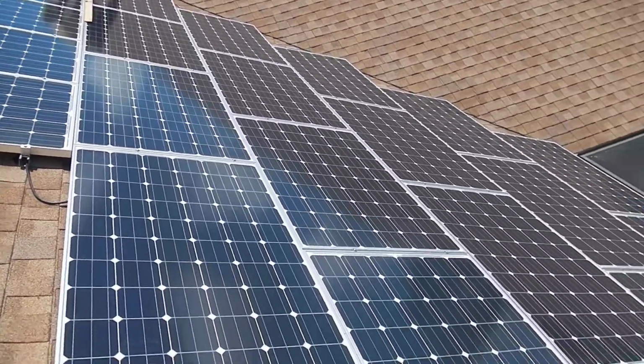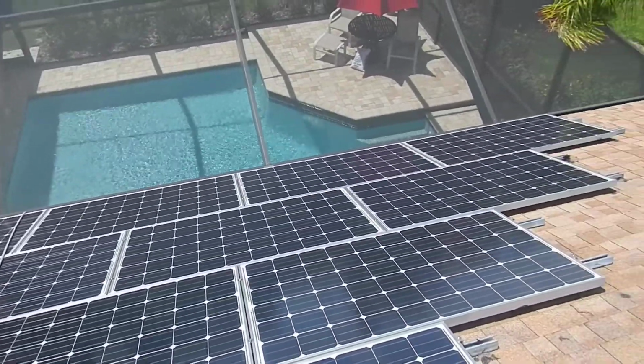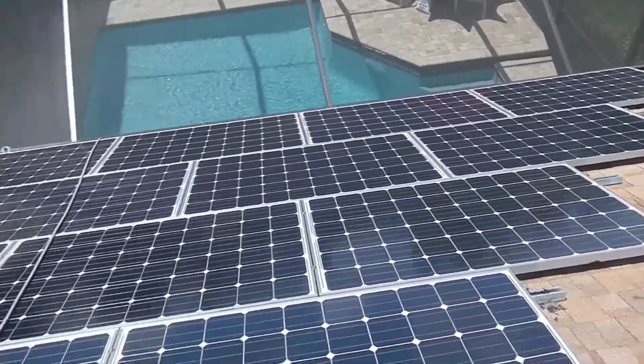Anyway, nice system. That pool looks very inviting. But anyway, that's it. Complete installation.